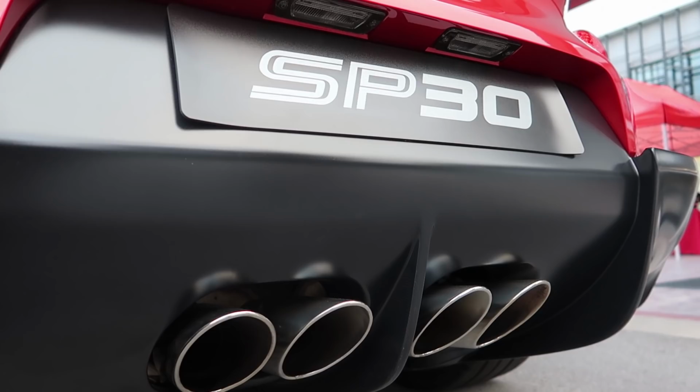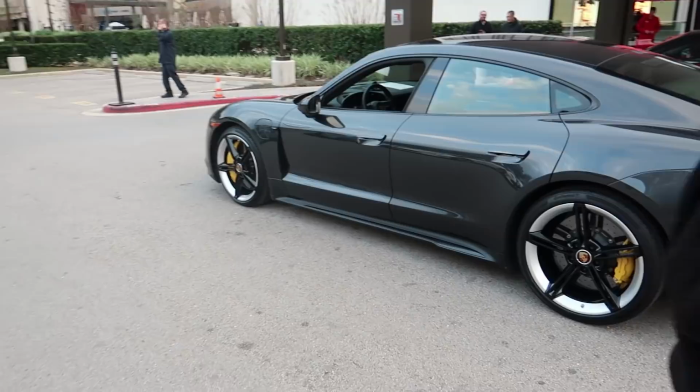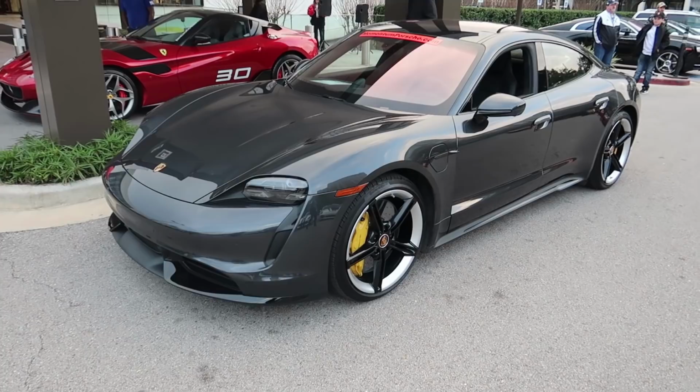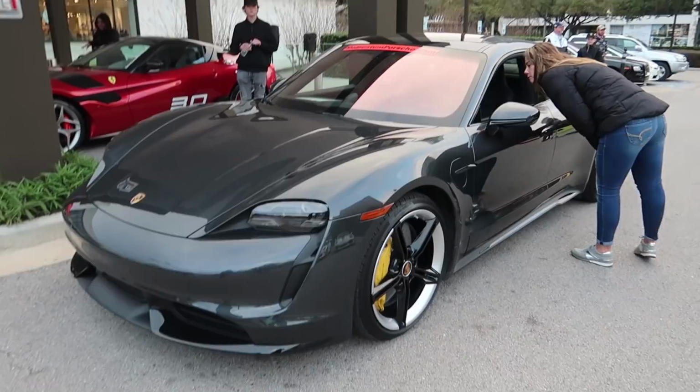Before we head to the entrance, we got the brand new Porsche Taycan Turbo S. This is the highest, I guess, trim of this car available, and it comes with those crazy wheels instead of the ones we saw in the other one, but that's pretty nuts. This one's gray, and the alarm just went off, so let's head to the front and check out all the cars rolling in.